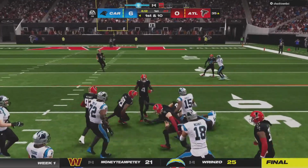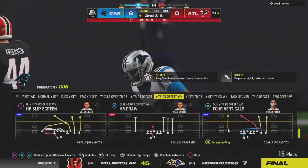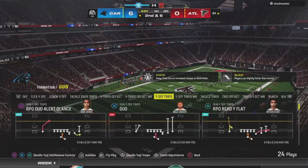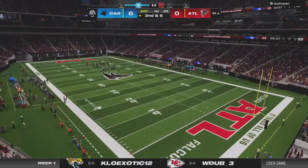Here's a handoff out of the gun. And able to get this to the 31. I feel like I could see what he was thinking on that carry. Wanted to follow that big tackle through the hole. Ended up only getting 4 yards on the carry. I think he had designs on that one being bigger.